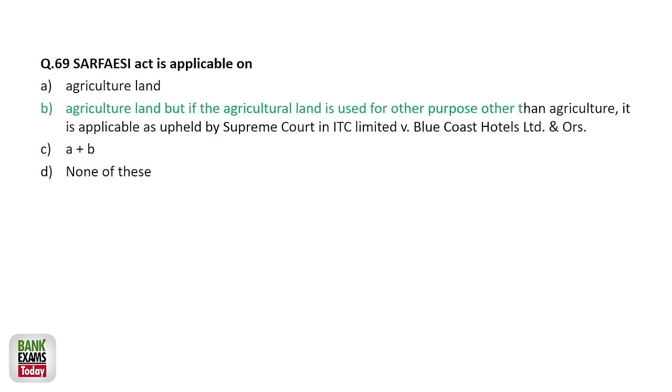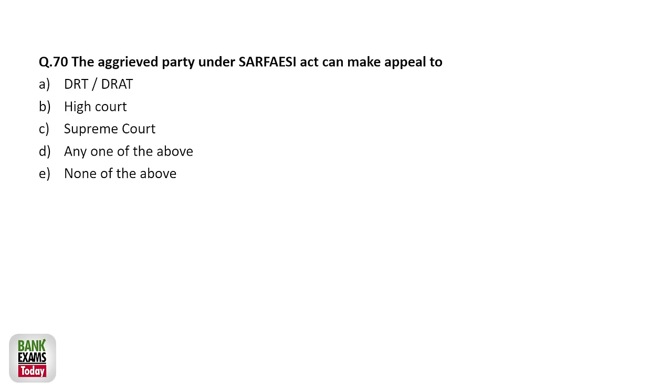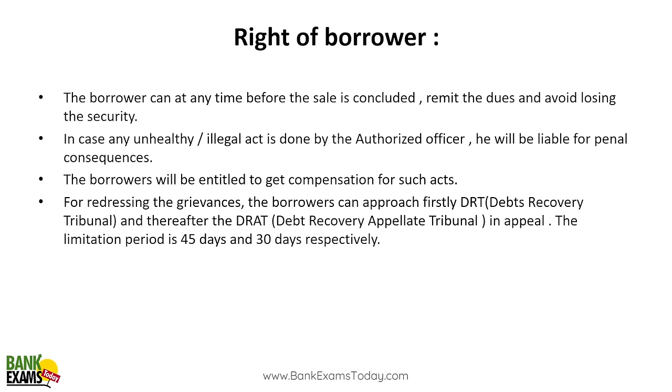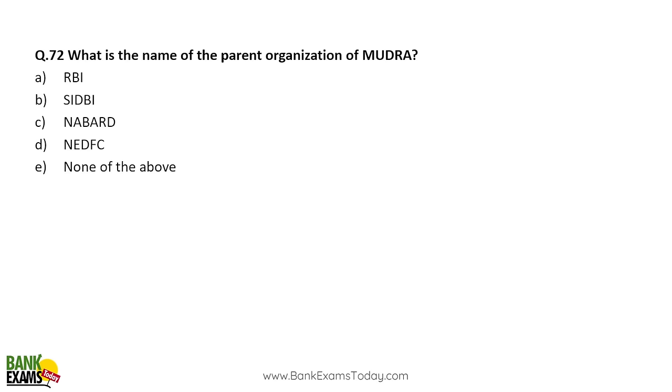SARFAESI Act is applicable on agricultural land if the agricultural land has been used for non-agricultural purposes. You can pause the video and read this. Let's move forward. Question number 70, the aggrieved party under the SARFAESI Act can make an appeal to DRT and DRAT. In case of a demand notice, if the borrower sends a representation to the bank, the bank should respond within 15 days. So borrower 60 days mein apna due clear karega aur bank 15 din mein reply karega, right?